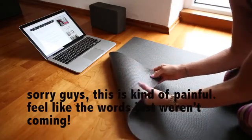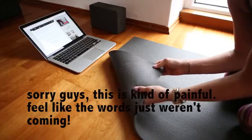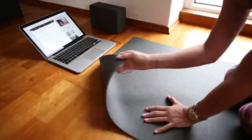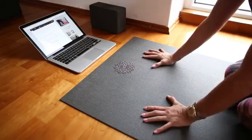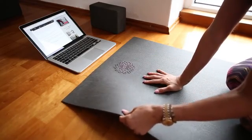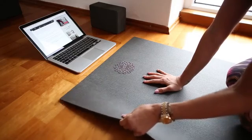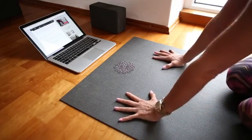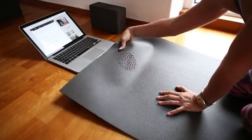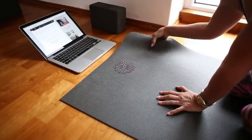So on the back side, you have this perforated bottom. And on the front side, you have, I believe, a closed cell construction, and there's no slippage. Like I never slip with this, so I really like this one. Also has this mandala design at the front.